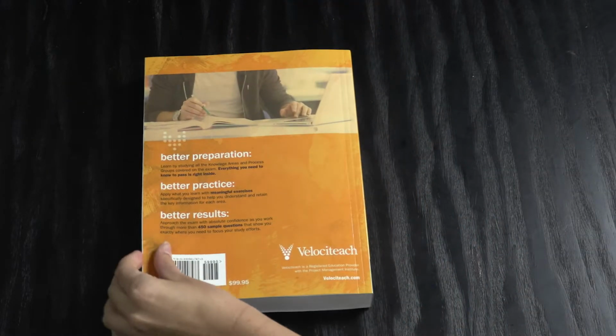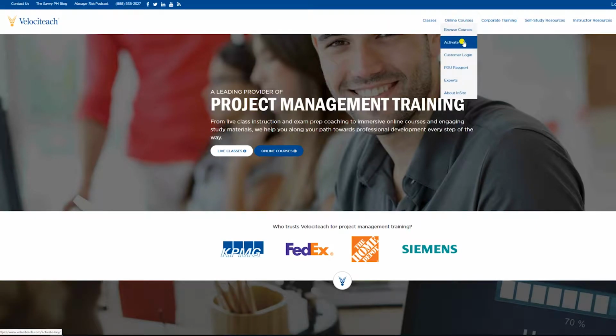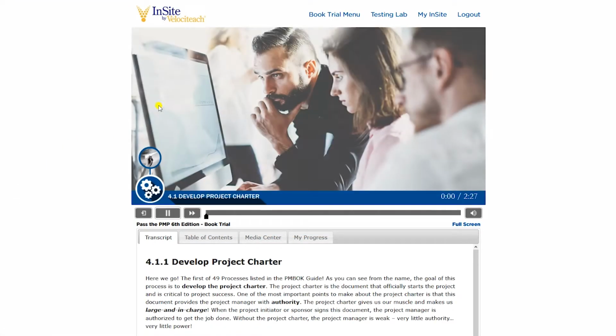Now let's take a moment to discover the last part of the kit, which gives you access to online learning via Velociteach's online learning platform, Insight. The textbook in the kit provides you with a 1-week trial version of our self-paced Pass the PMP e-learning course, containing 6 hours of content and 100 practice questions.